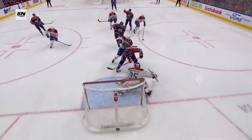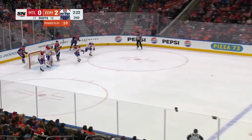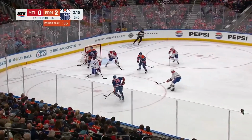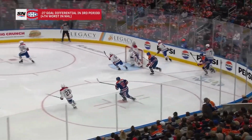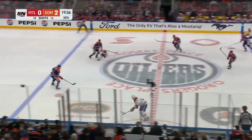Just a nice job to move this puck around. That puck sat there for a second. Climbed up. McDavid able to direct it back. Bouchard pounds one on it. Save, Montembeault. Again, a terrific third-period club all year long, while Montreal has struggled mightily in that department.